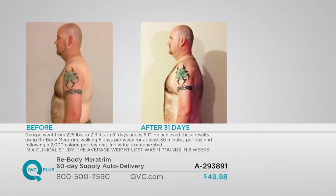Okay, so ladies, I wanted to show you a man. Here's George. He went in 31 days, ladies, 225 to 213. Seriously. Now, I just heard from George the other day because we want to get some updated before and afters. I can't wait to start showing you those because people start to reduce that weight in their midsection and their hips, and they keep it off like George. And it's really, really exciting because he wasn't depriving himself. He ate his standard diet, walked 30 minutes a day for 5 days a week.